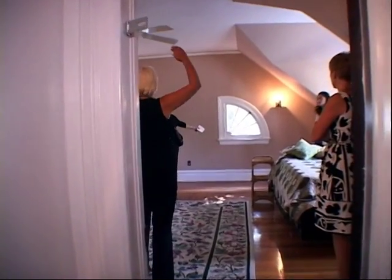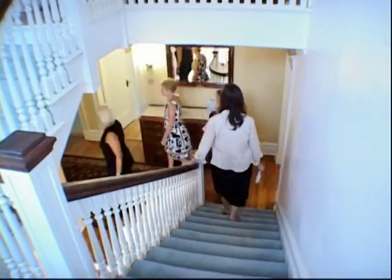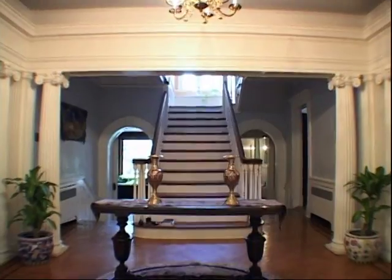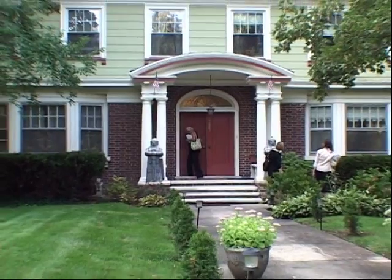What we wanna create is a buzz for the realtors. If we do our job right, they'll be excited. And they'll go back to their clients, they'll call them, and they'll get them in here. It's a great house. It's got great spaces. It's got really nice detail. I think it's gonna be cool when we're done.